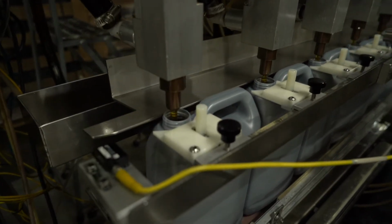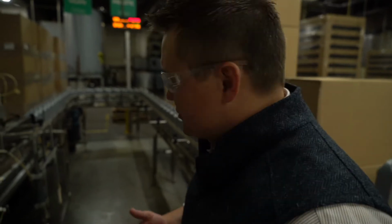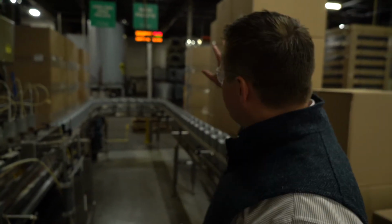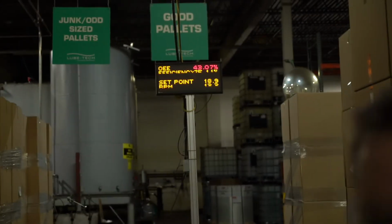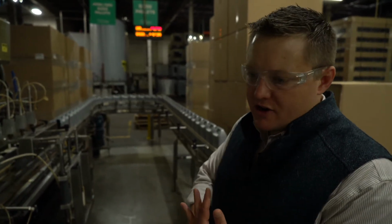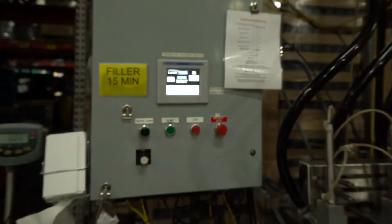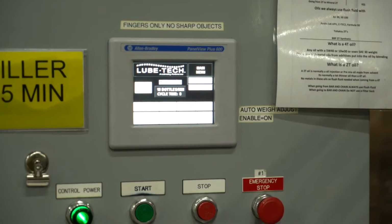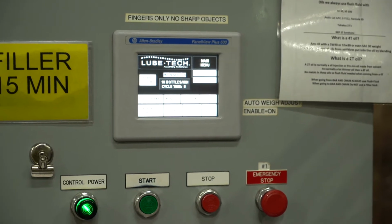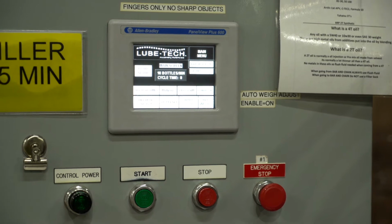In order to measure our efficiencies and let our operators know how they're doing throughout the day, we have these boards made by Vorn that measure our OEE. Our OEE is our overall equipment effectiveness. It measures our quality, it measures our performance, and it measures our downtime. And if you look right now, we're only running at 18 bottles per minute. That's a performance loss. So we want to make sure that we're trying to solve the problems hour by hour to make sure that we're running as efficiently as possible.